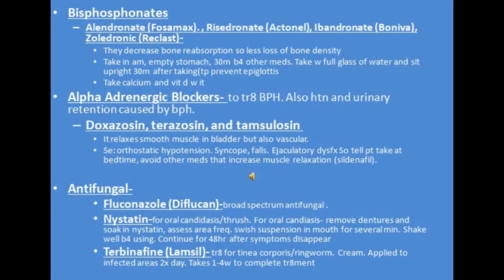The next class of medications are alpha adrenergic blockers. These are used to treat BPH and also to treat urinary retention caused by BPH. These include doxazosin, terazosin, and tamsulosin. They all end in -sin. This medication relaxes the smooth muscle in the bladder, but it also relaxes the smooth muscle in the vascular system. So you want to watch out for hypotension, syncope, falls, etc.